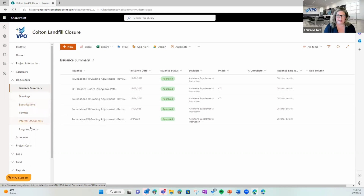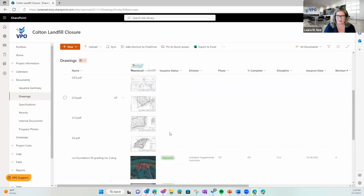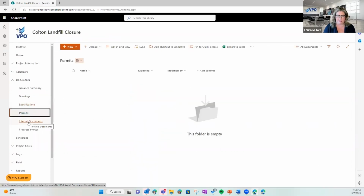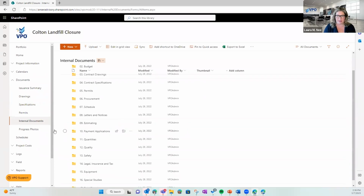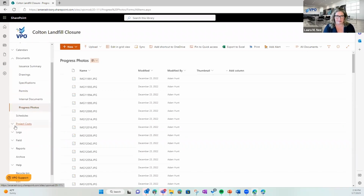And you can see the variety of different libraries that are here too, and all the different pieces of information that get funneled in here. So Adam has his own structure for documents. We have a specific standard for how we are managing documents within Answer as well.